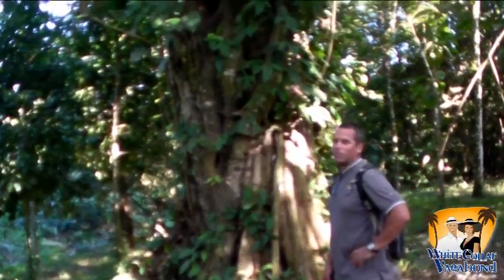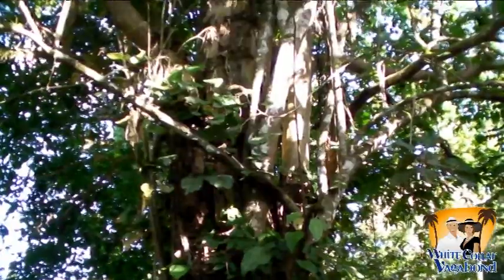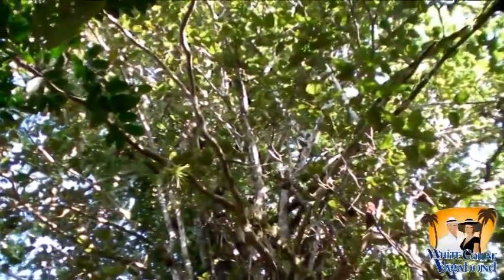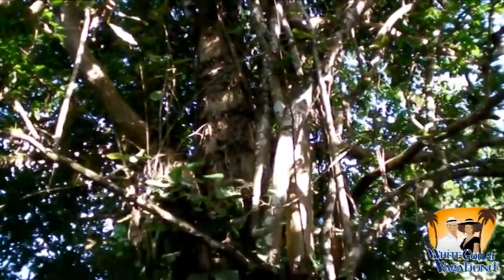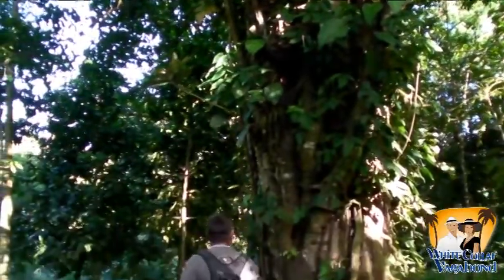This is a Syrah, or as Costa Ricans know it, Guayabon. And this tree is pretty prevalent around rivers and areas that get flooded during the rainy season. But the wood is really good, very hard, and these trees usually support a lot of life.